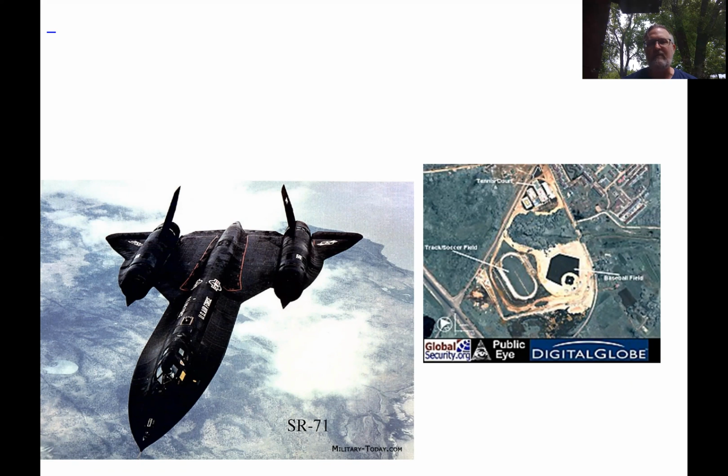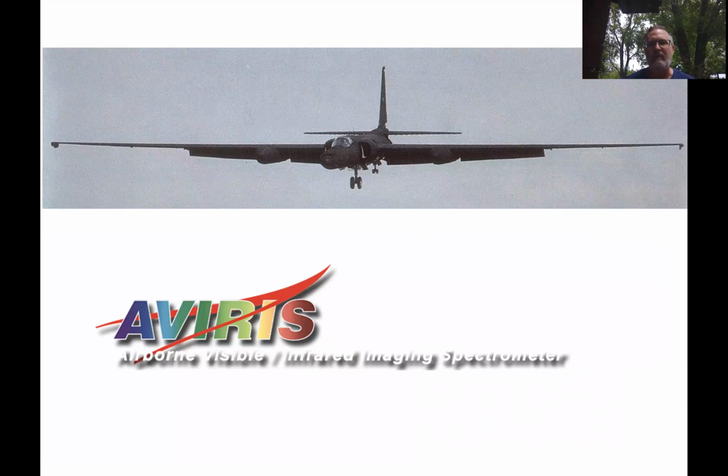And so there were two ways to do it. You could go really fast over enemy territory and take pictures, or you could go really slow and high like the U-2 spy plane and take imagery. This U-2 spy plane has actually been converted into a NASA data collection platform. The sensor is a hyperspectral camera called AVIRIS, and it is flown on the U-2 spy plane for science now.